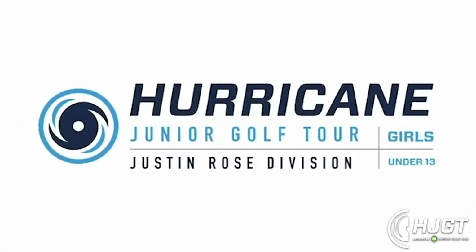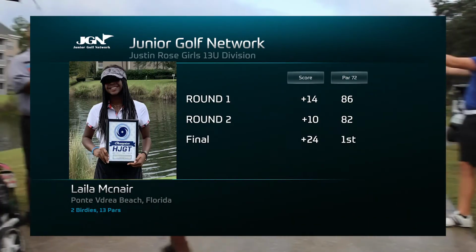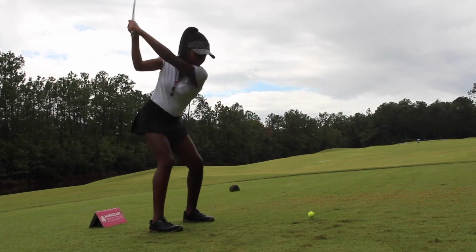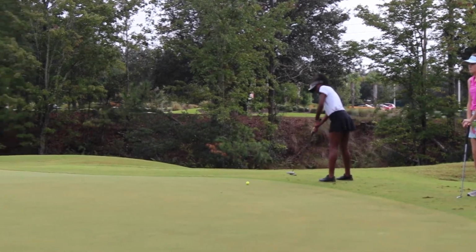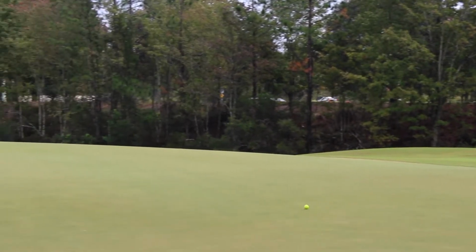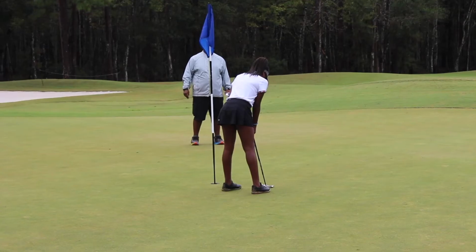Finally, we have the Justin Rose Girls 13 under division, where Layla McNair came home with the win, finishing with 17 less strokes than her nearest competitor. Her putts on the green led to her success on the weekend as she had 2 birdies just on day 1, finishing the weekend in first with her score.